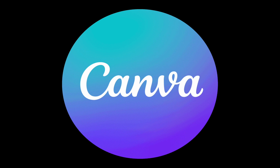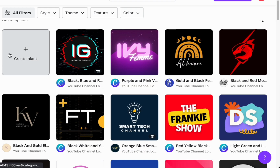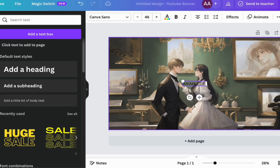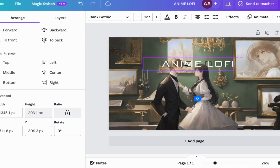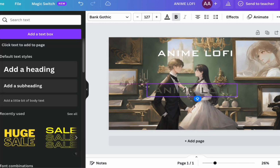Just search for your YouTube logo in the search bar and click Create Blank. Now, drop the image you generated earlier onto the canvas. Resize it to your liking, and add a suitable font for your channel name. And there you have it. Your video is ready to be uploaded to YouTube.